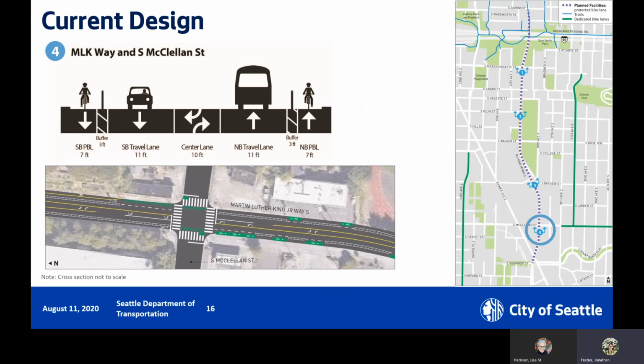The final location is closer to Mount Baker Station, at South McClellan Street, which is marked as location 4 on the map. This is opposite the gas station and the planned Mount Baker affordable housing developments. Today, the street has 4 travel lanes and a center turn lane, which becomes a left turn lane at McClellan. This location is also used by Metro buses accessing the current location of the Mount Baker Transit Center.